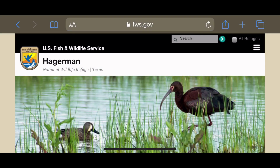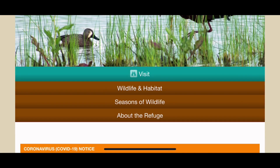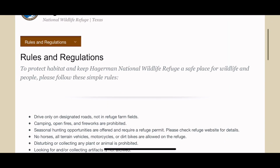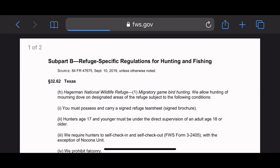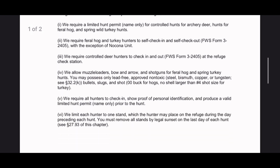When it comes to national wildlife refuges, Hagerman is one of those weird kind of exceptions where there isn't a general rule. So for deer, feral hog, and turkey, Texas Parks and Wildlife manages the lottery draw system with that $3 application, but there is another unit called the Nocona unit that can be accessed with the $48 APH permit.